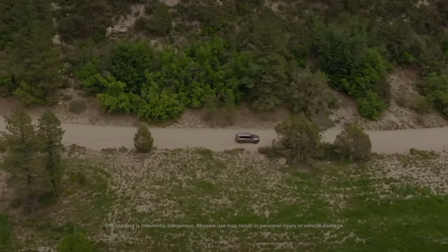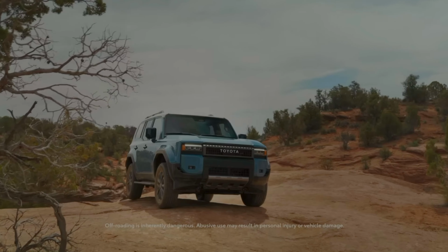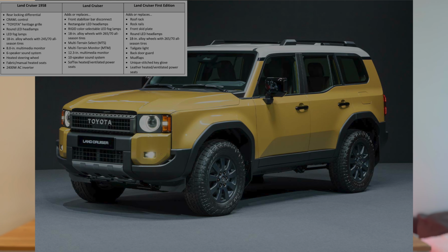So I've alluded to this earlier in the video, but there's multiple trims. There's a 1958, a Land Cruiser, and the First Edition. So it's a little confusing because the 1958 is the base trim, then it goes Land Cruiser as the mid-tier trim, and then the top trim is the First Edition. Obviously, the First Edition will be limited run. Only a few thousand of those will be made for North America, and I believe Canada gets maybe 3,000 or the UK gets 3,000. So not a ton. If you want one, go order one now.